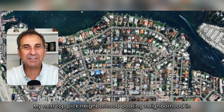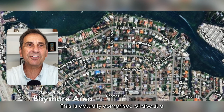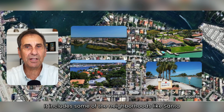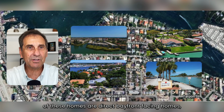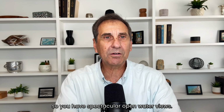My next top pick neighborhood, boating neighborhood in Venice, is going to be the Bayshore area. This is actually comprised of about a handful to 10 different little smaller neighborhoods. It includes some of the neighborhoods like Santa Maria, Venice Bayshore, Laguna Park, Bayshore Acres. The nice thing about this is that most of these homes are direct bayfront facing homes, so you have spectacular open water views. There are a few canal front homes in this area.